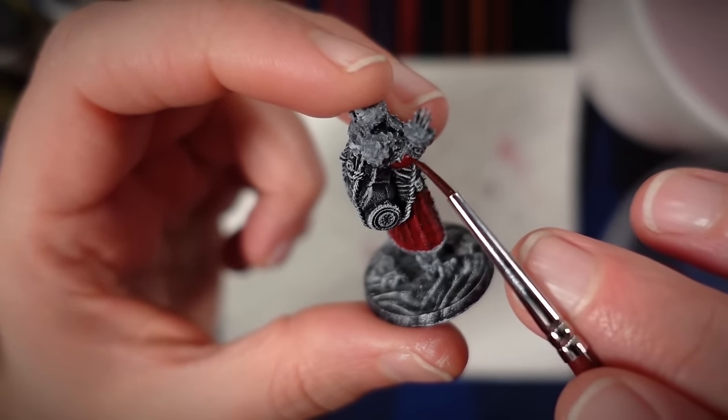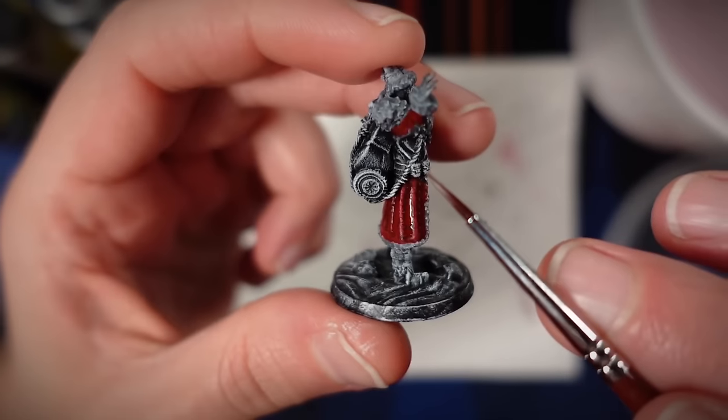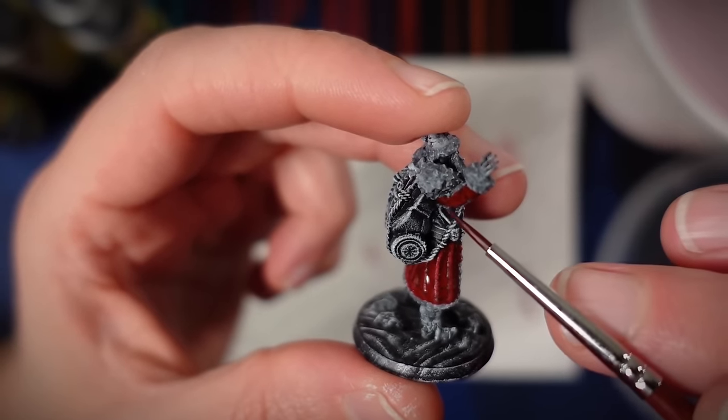Okay, let's bring this red up onto his arm.